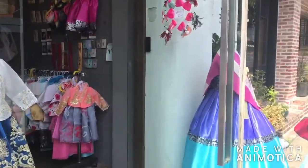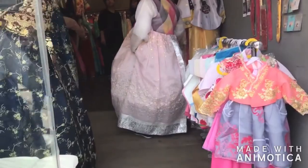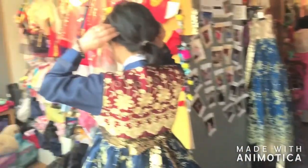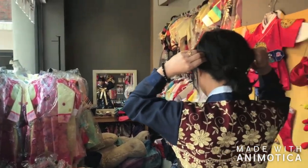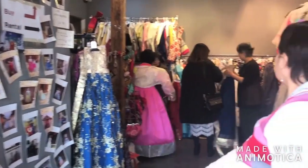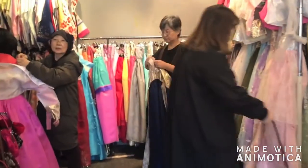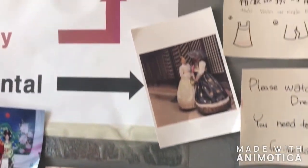Bukchon Hanok village is a traditional residential area encompassed by Gyeongbokgung Palace, Changdeokgung Palace and Jongmyo Shrine. The name, which literally translates to North Village, is a town of traditional Korean houses called Hanok. During Chosun, it was residential quarters for Yangban, or the aristocratic class consisting of high-ranking government officials and noblemen of the time. The Hanoks stand side by side densely on the narrow streets of Bukchon.